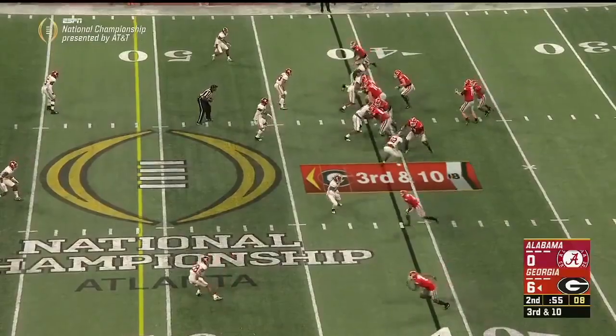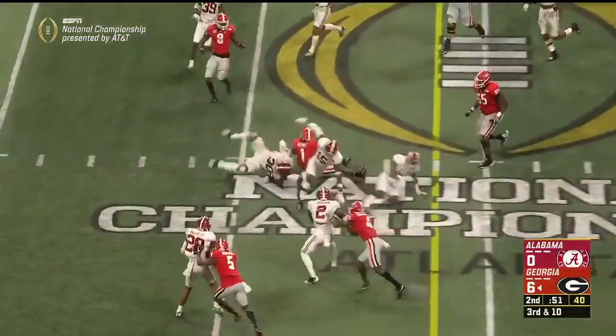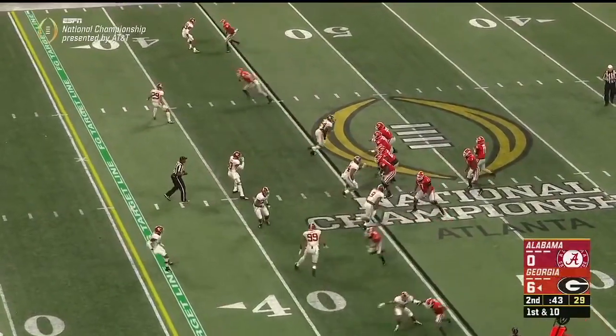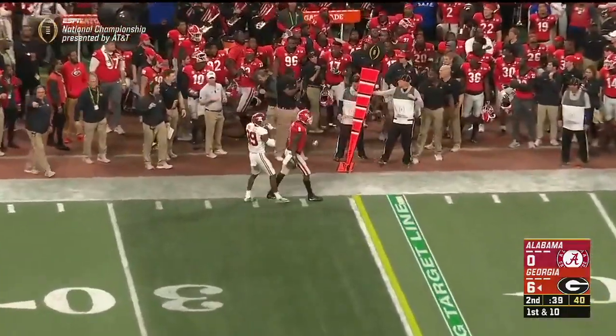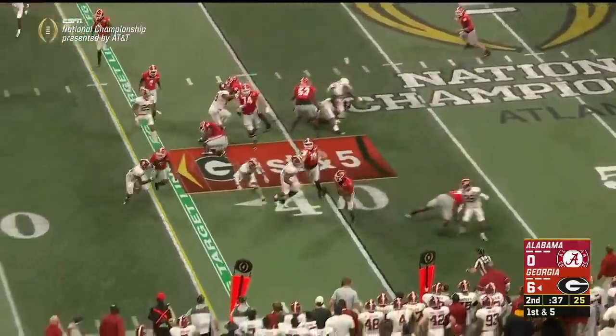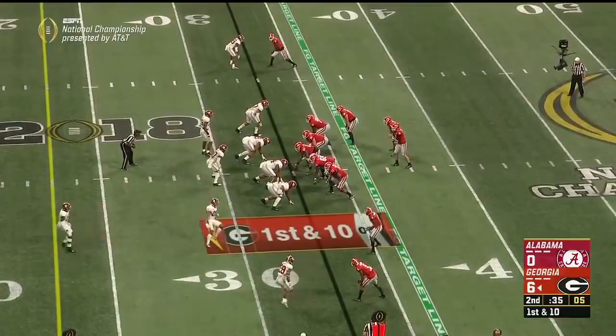Underneath the throw. On 3rd and 10, it's another run, and Michel's free. Sony Michel has been the answer. All he needs is a little crease. Another one of those long throws. They pitch it to Swift, makes a cut, and the freshman from Philly, another first down.